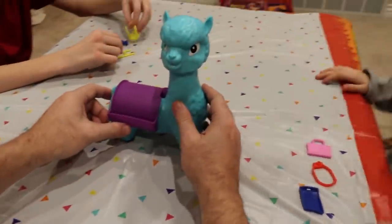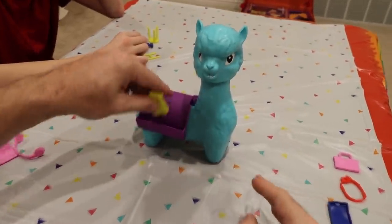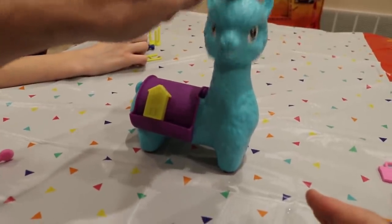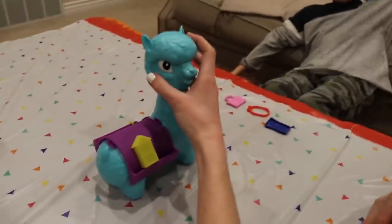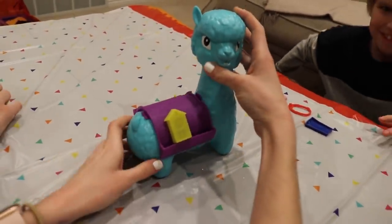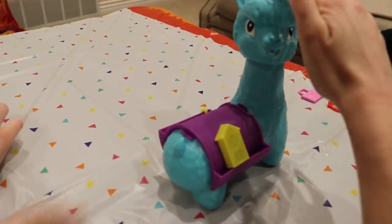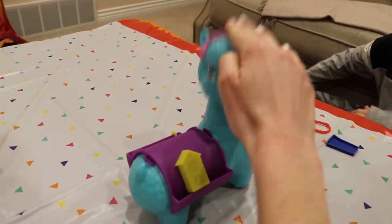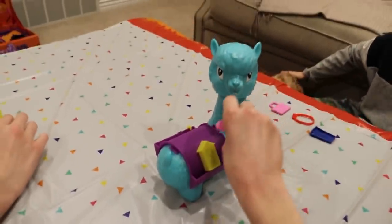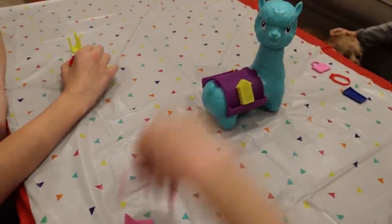Okay, and now David's turn. You just gotta be careful when you turn it. Okay. Push the head gently down and then go. Okay. It's my turn. Hello, little alpaca. Okay, ready? Oh, no! Did it fall? Hey, you didn't get that on. Ah, are you kidding me?